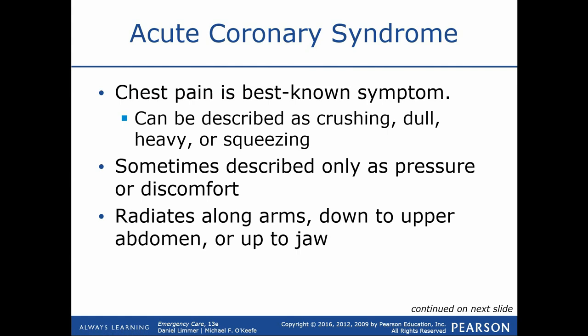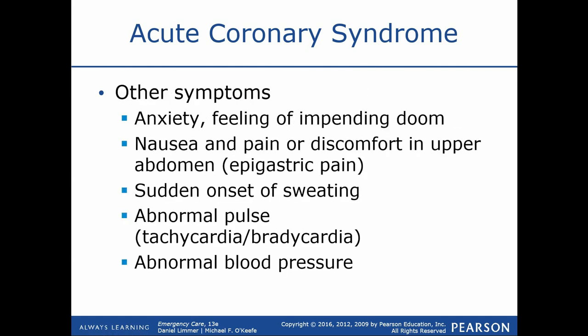Those are the types of things that would push me more in the direction of something being cardiac in nature. You've got a handful of other symptoms here that are listed. Note at the bottom the abnormal pulse or abnormal blood pressure. It could be fast, slow, high, or low. And that's why they just simply left it vague there. It depends on the area of the heart that's being affected.